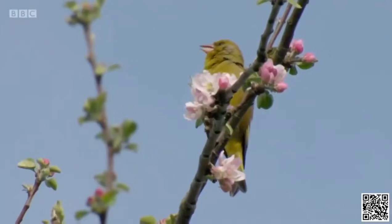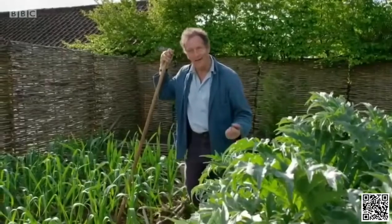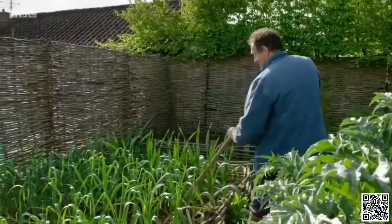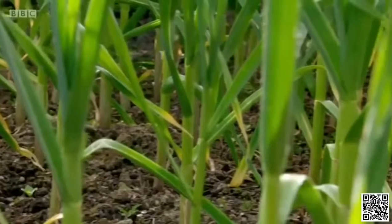I'm hoeing my garlic, which I planted last September, and it's grown really well. We've had a pretty tricky winter and spring, but the garlic hasn't minded at all. Elephant garlic down one end and two different types of garlic, hardneck and softneck here. And the key to garlic at this time of year is to keep them weeded, and a hoe is by far the best way to do that, being careful not to chop them off.